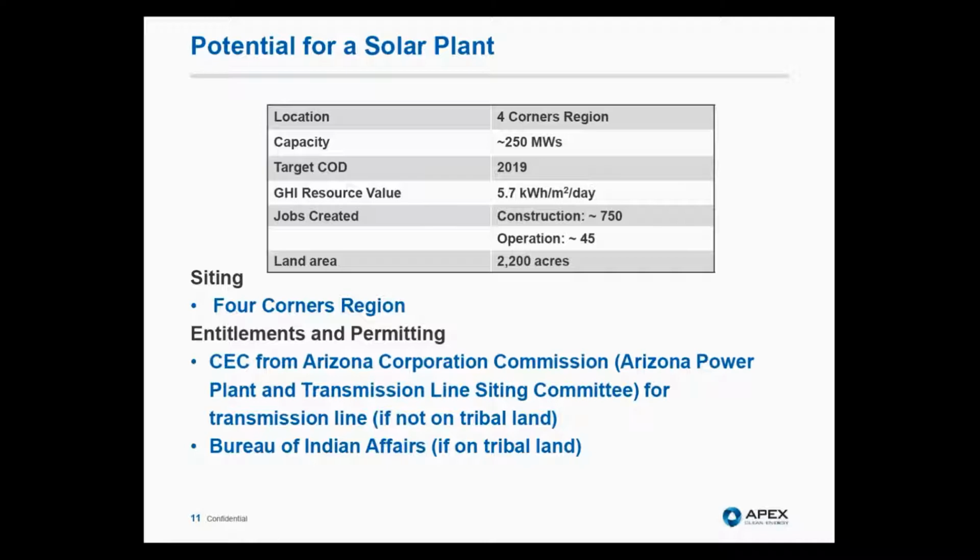It would produce something along the lines of 400, 450 gigawatts per year at 250 megawatts. I didn't note it here, but it probably would have a storage component, which utilities are increasingly looking for. And it would create a significant number of jobs, probably 750 to 1,000 jobs during construction, and 45 jobs or so during operation, while occupying a fairly compact land area, about 2,200 acres.